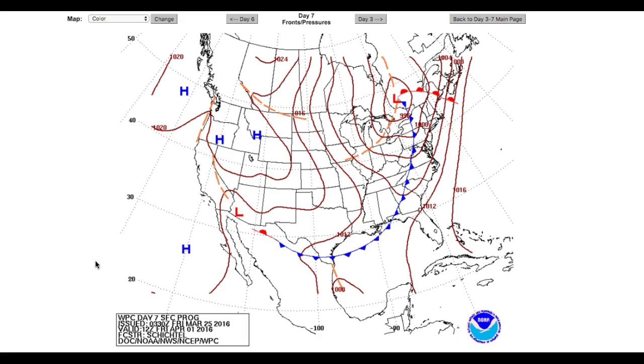Just a quick note, on Sunday, Easter Sunday, there will be no updates. However, if there's any severe weather, which isn't expected, you can be sure I'll be keeping an eye on it.